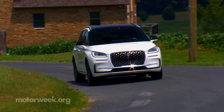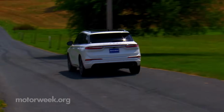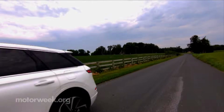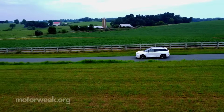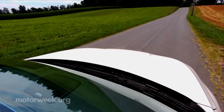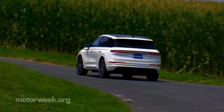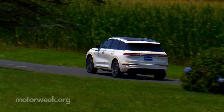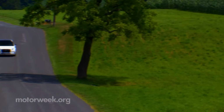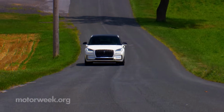A 250 horsepower 2-liter turbo 4 remains the standard engine. It's mated to an 8-speed automatic transmission, with all-wheel drive a $2,300 option. The Sport Package's 295 horsepower 2.3-liter turbo is no longer available. Another significant update for '23, the Corsair now gets Active Glide 1.2 hands-free driving assistance, which is Lincoln's version of Ford's BlueCruise and works at speeds up to 80 miles per hour for hands-free driving on select interstates.